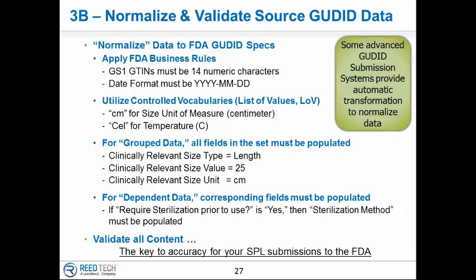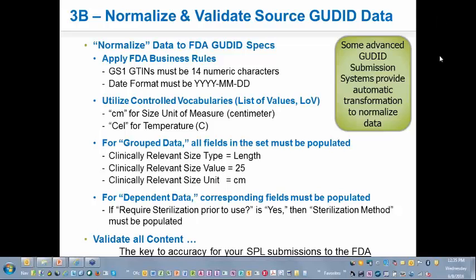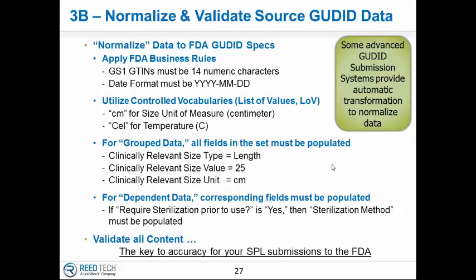There's a list of values that need to be observed. For example, you might have centimeter spelled out in your database and used in various places, and yet the FDA only accommodates the CM for that particular submission. And there are other examples here, but the bottom line is, trying to make sure your data is pristine is absolutely valuable, because you don't waste time making multiple submissions to the FDA and getting iterative feedback.